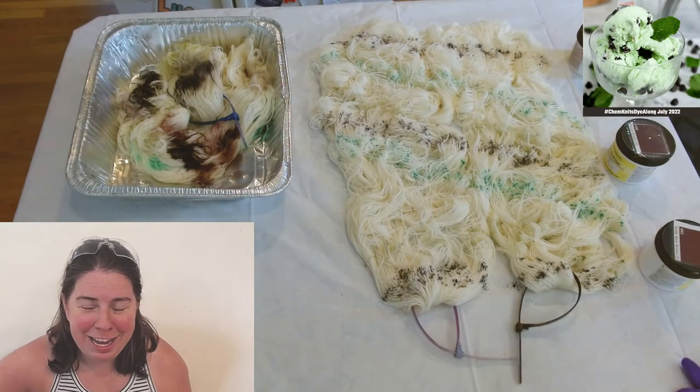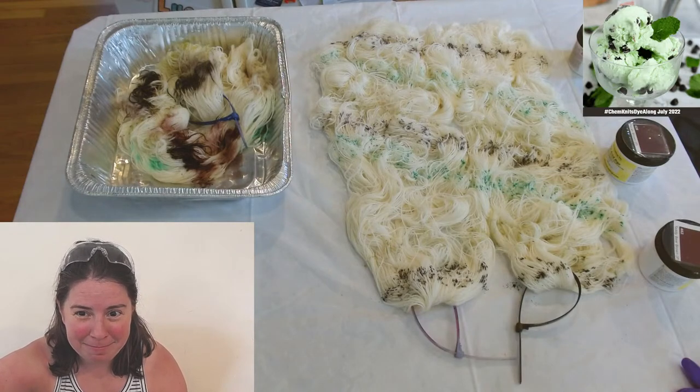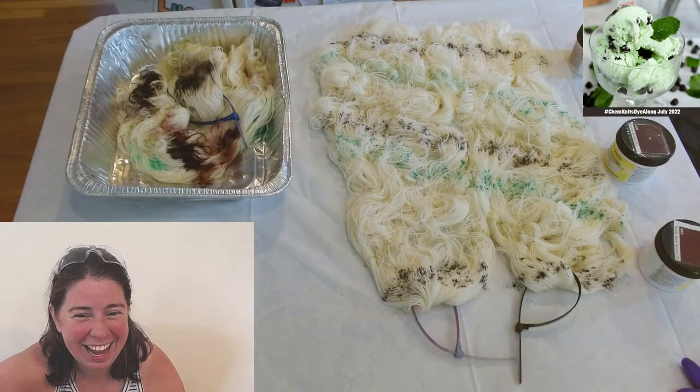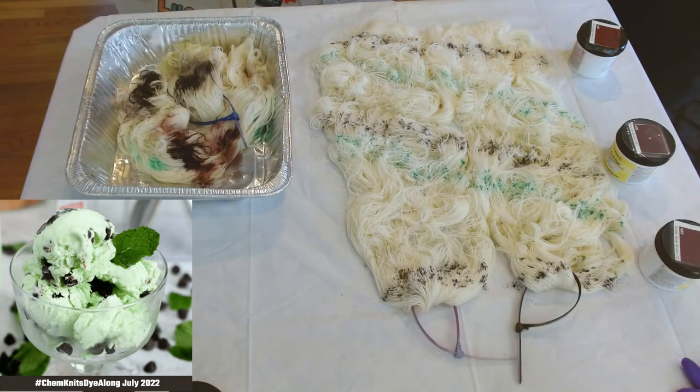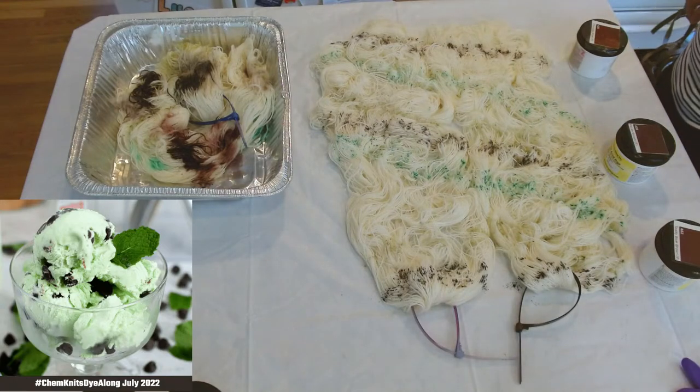Well, one kid was completely fine. I'll go turn off the timer and put my mask back on. Ooh, that's a lot of water on my floor. I'll clean that later.